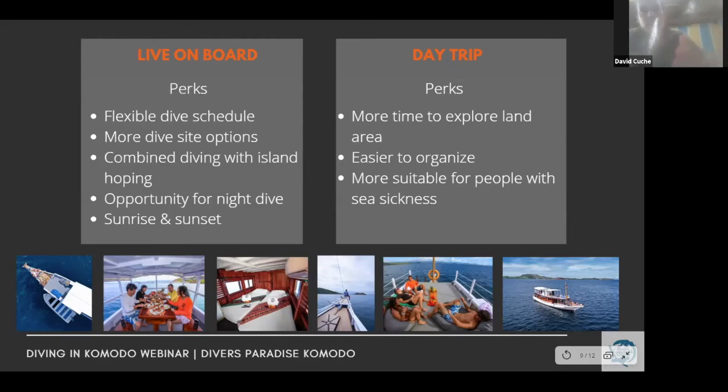For the day trips, we usually go one day central, one day north, the other day central, the other day north. So that will be about the day trips. Easy to organize, more suitable for people with seasickness. Obviously, if you are seasick, we have the pills, but maybe it's better you go on a quiet day when the sea is not rough. It is not rough every time, only a few months a year.